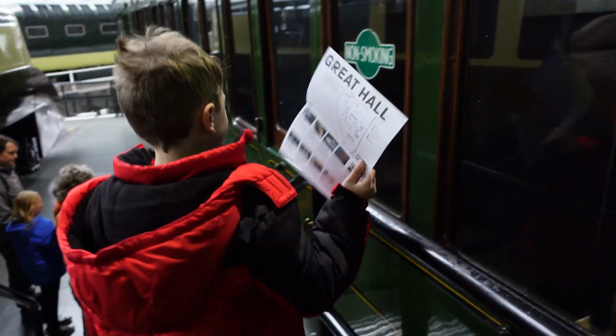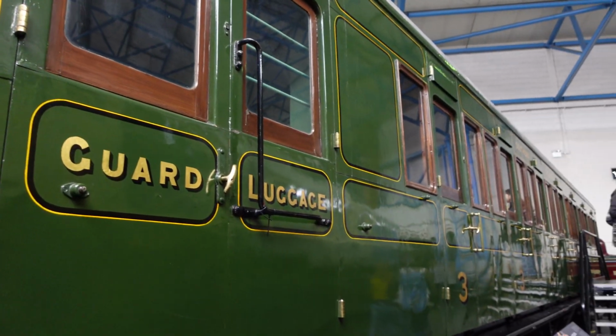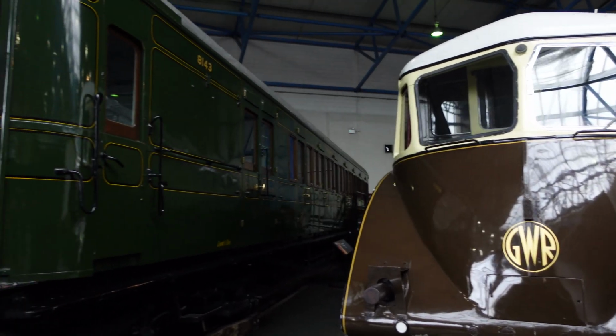Electrifying railway lines began in the early 20th century, but it was the Southern Railway who were the first to expand electrification in a big way. In the 1920s, the Southern began to replace steam with electric power.